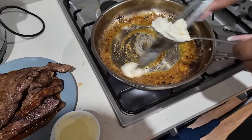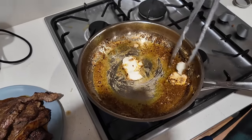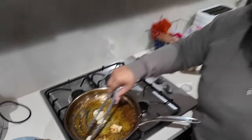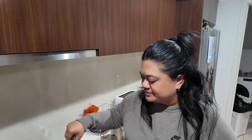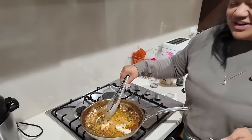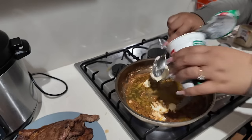If it's a fail, Daniel made it. Is it thickening? No, because when I put the sour cream in, it'll be good. Give it the liquid. Do you reckon? I just know. You know what? When I don't have any pasta sauce or anything, I just use cream cheese.